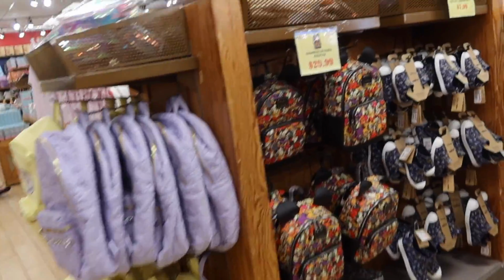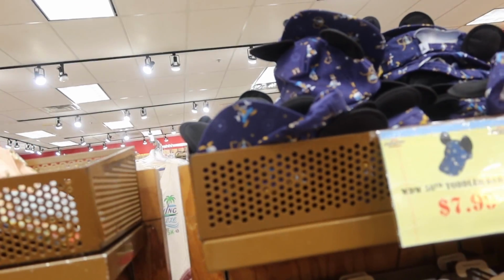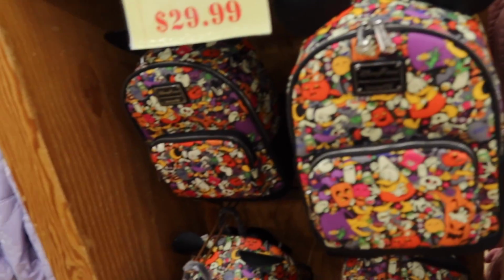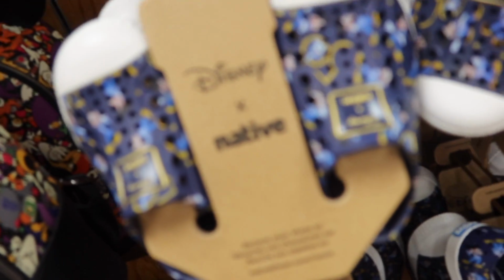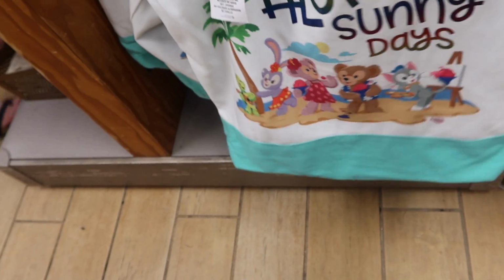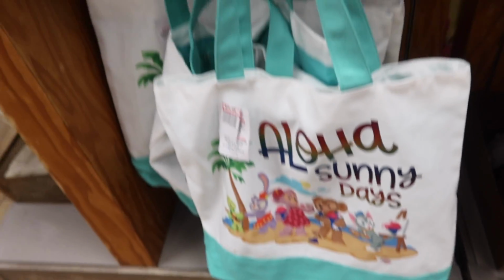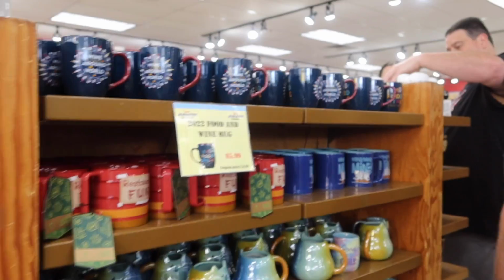These shoes are new here. These are the 50th shoes. Toddler hat $7.99. Halloween bags $30. And these are the 50th shoes, $24.99. Oh, Aloha bag here. This is new. $24.99. That is really cute. And they still have my flower bag, $19.99 still.